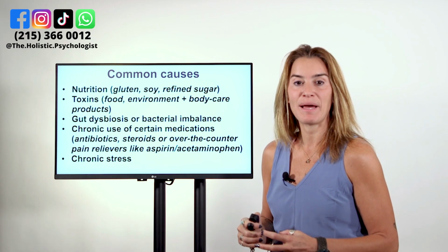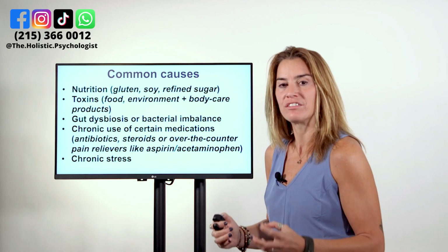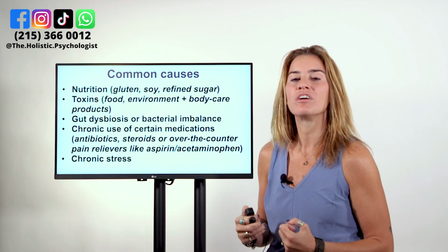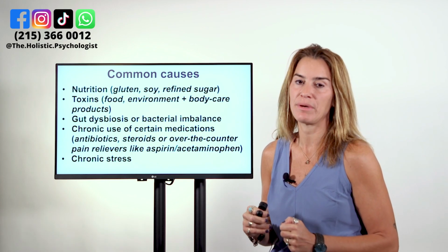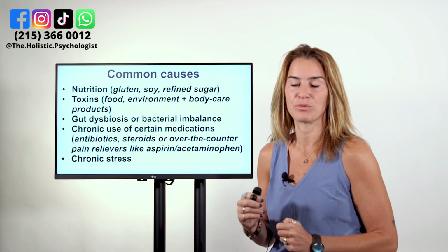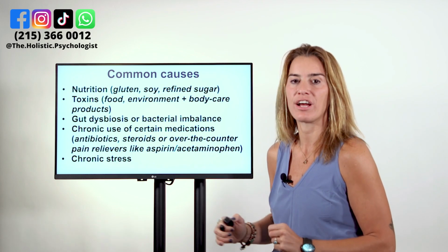Our gut contains bacteria naturally. We need it to help digest our food. When certain bacteria overrun good bacteria, something called gut dysbiosis, or a bacterial imbalance, happens, again causing damage to our gut wall. So does chronic use of certain medications. Overuse of antibiotics, or some over-the-counter pain relievers like aspirin and acetaminophen, over time can equally damage our gut wall, as can chronic stress.